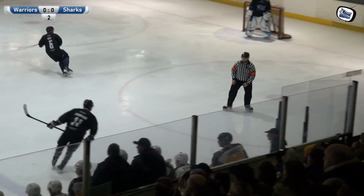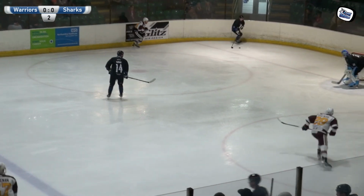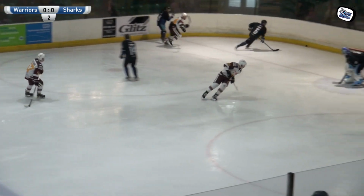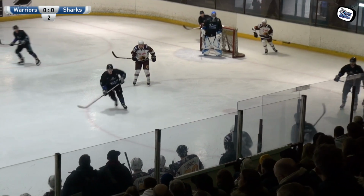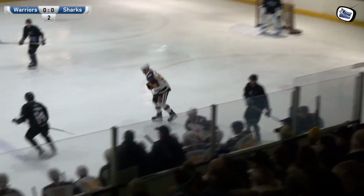Ord fights hard and wins well for the Warriors. Dumps it round the boards. Sharks pick up through Stuart Kerr. He's under a bit of pressure as well. It's back towards Stuart Kerr from Boyd. Kerr will play that round the boards in the direction of Lockerbie. Lockerbie will try and flip it out, but he can't get it out. And we're still fighting in the Shark zone.